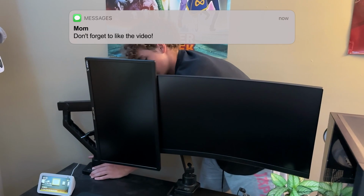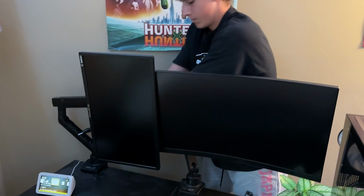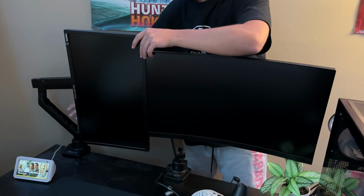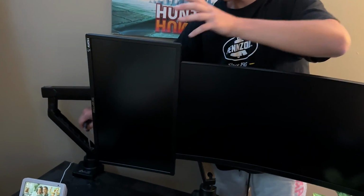This turned out to be one of the best decisions I've ever made for my setup because it just made it look so clean. I didn't have that nasty little book poking through, and the leaves were kind of just cluttering up the desk space and didn't really look too good. But now, as you can see, the desk looks a lot cleaner, and I now have these two monitors displayed beautifully. This was definitely another huge change for my setup.